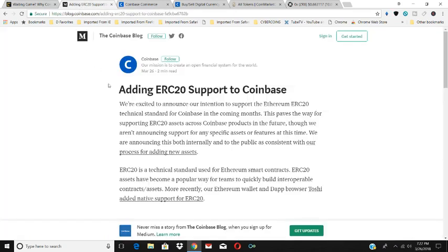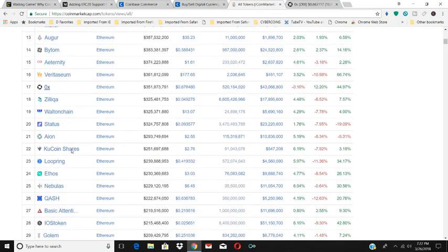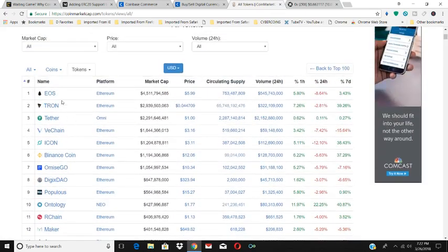But just seeing these types of moves, adding ERC20 support to Coinbase, getting these other tokens onto the platform, some of these coins, like we said, the top five, EOS, Tron, VeChain, Icon, getting those on there is going to be big.